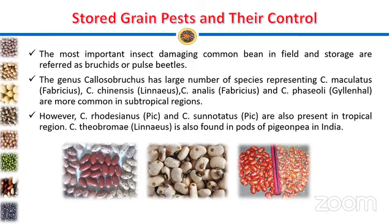And next one is Acanthoscelides obtectus, which is specialized in common bean or rajma and is more common in subtropical regions. These are the species which are very common in tropical regions, and they also affect mung bean, urd bean, and different pulse crops. However, Callosobruchus rhodesianus and Callosobruchus analis are also present in tropical regions. Bruchus is also found in the pods of pigeon pea in India.